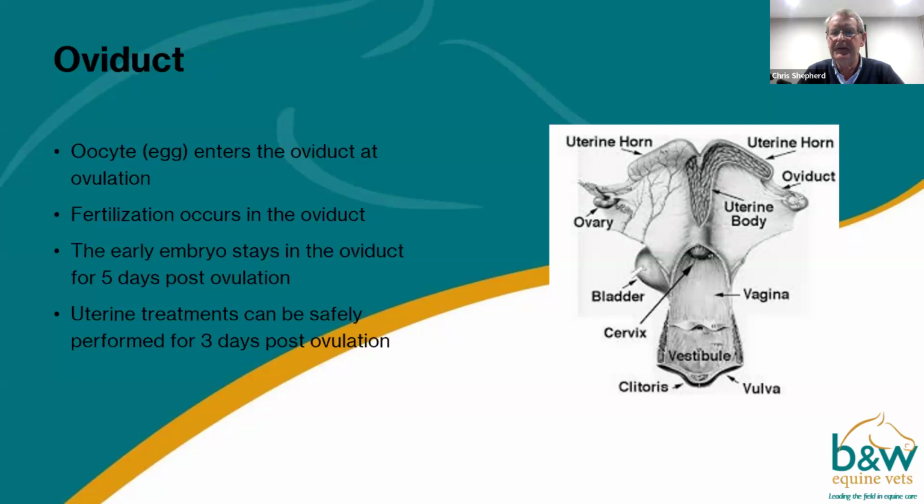So that means that if we do have any uterine fluid or minor infections that need treating, we can do that for 3 or 4 days after insemination, because the little tiny embryo is up in the oviduct, and there's quite an effective valve between oviduct and uterus. So we can flush the uterus and treat any fluid without risking flushing the embryo out. Next slide, please.